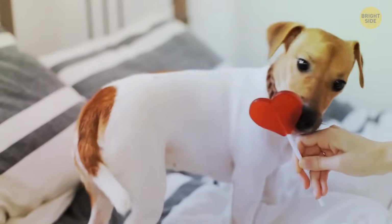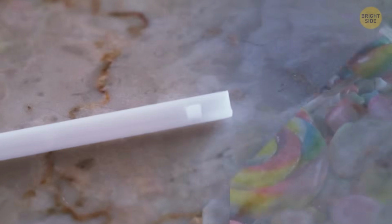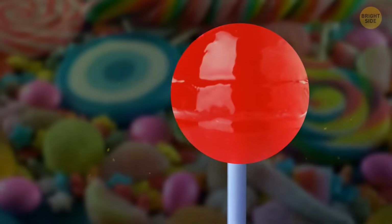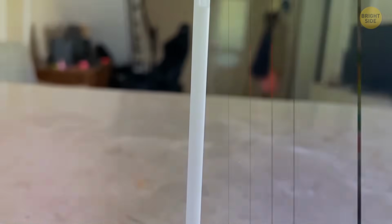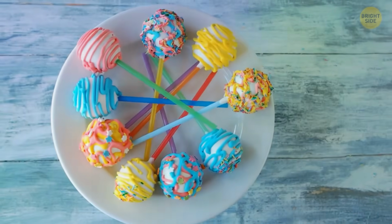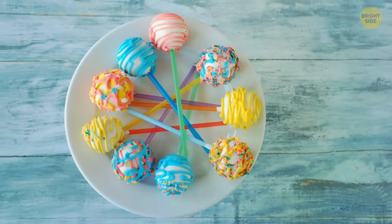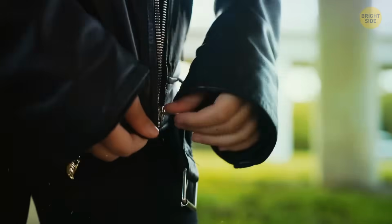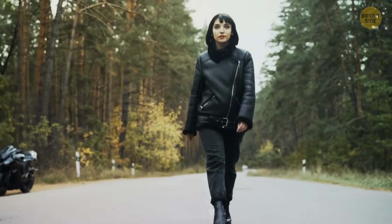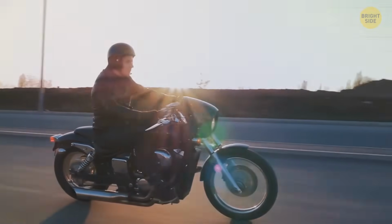That hole in your hollow lollipop stick isn't to prevent choking, should it ever be swallowed. It's actually there to keep the candy in place. Excess candy flows into the hollow tube and the hole, which, when it hardens, keeps the pop in place. If it was a smooth stick, the candy would slide off easily. The zipper on leather biker jackets is often sewn diagonally. It's not just a fashion statement. Zips that are stitched vertically can bunch up if the wearer leans forward, but a diagonal zipper won't.